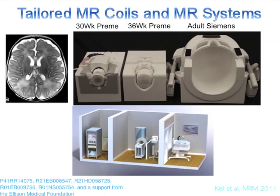With Larry Wald, we've been developing MRI coils that are tailored to the size of the kids that we see.